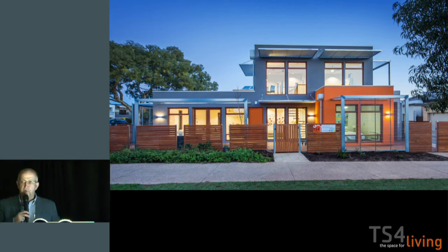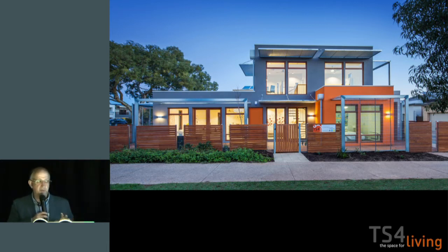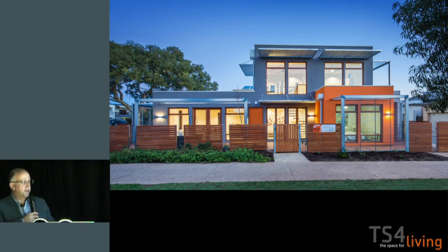It goes to show that build quality, which Sustainable House has been talking about, is actually paramount to all of this. You can put as much insulation in as you want to, double glazing, concrete left, right and centre, but if you don't put it together properly and build it well, you may as well just build a standard project home.